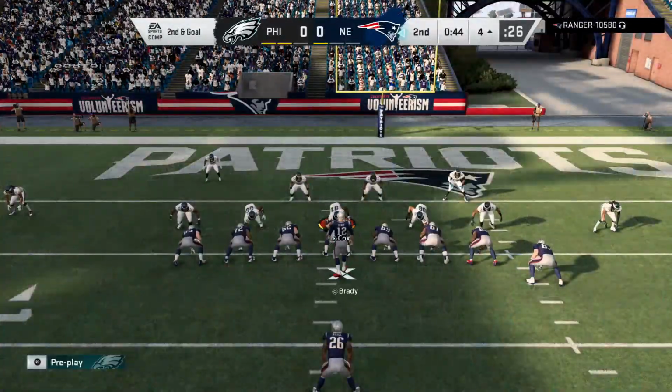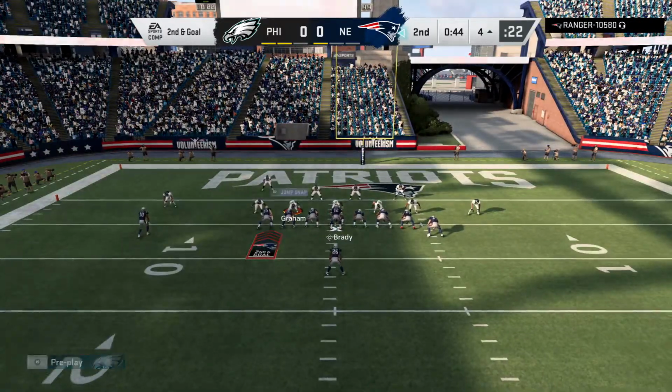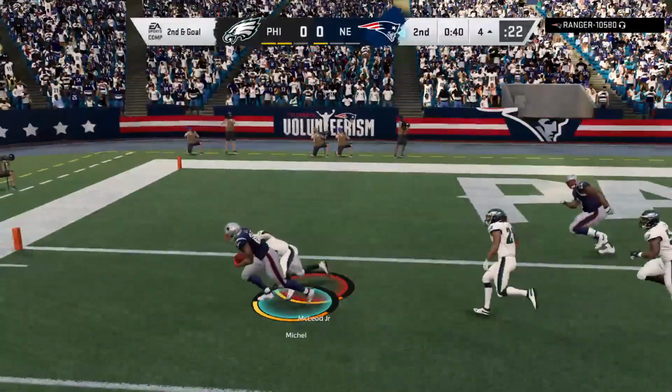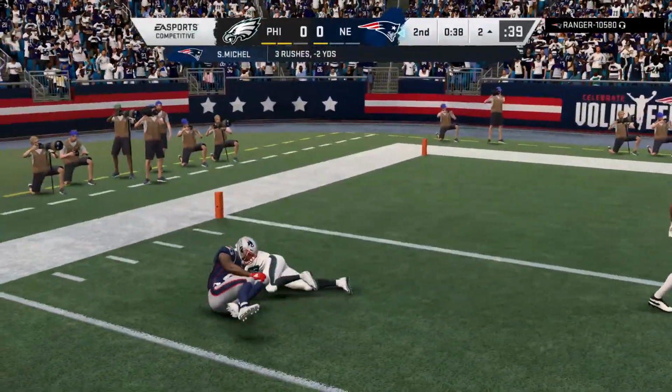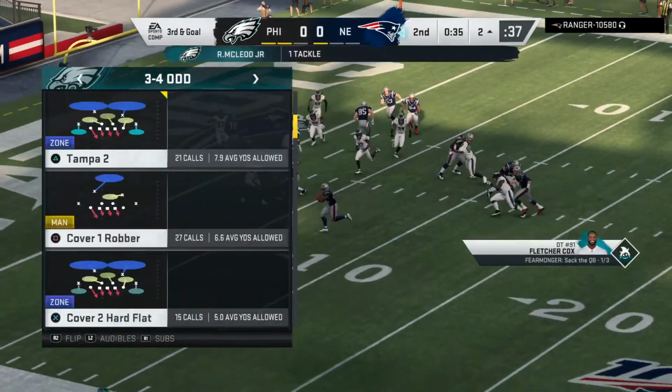Michel on an island by himself in the backfield, second and goal. Hey, Alabama. They get it to him running left, and he'll get him a bit closer as he's down to the 2-yard line.